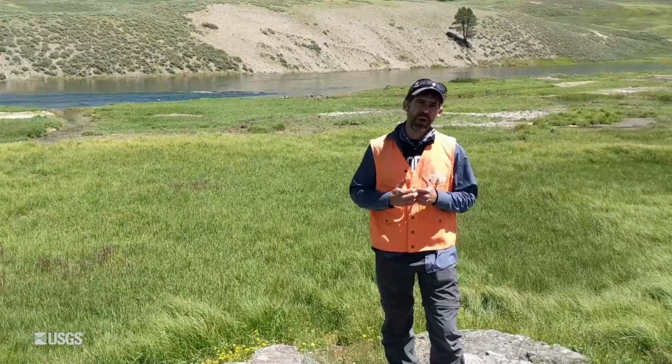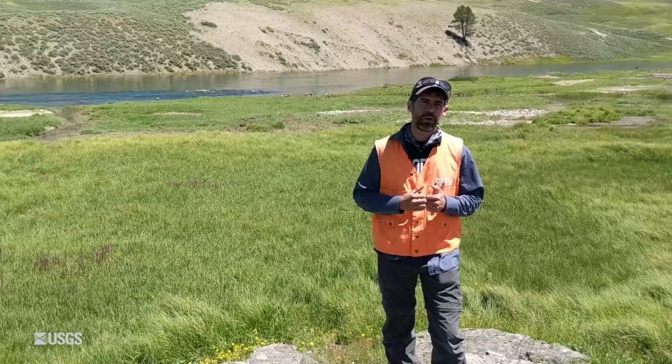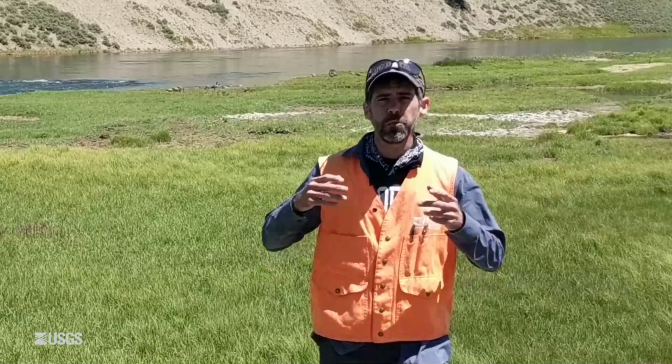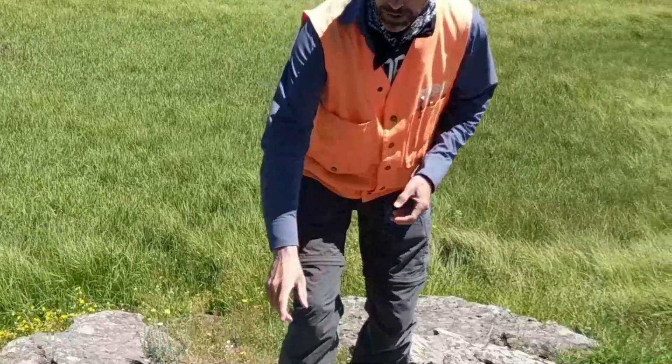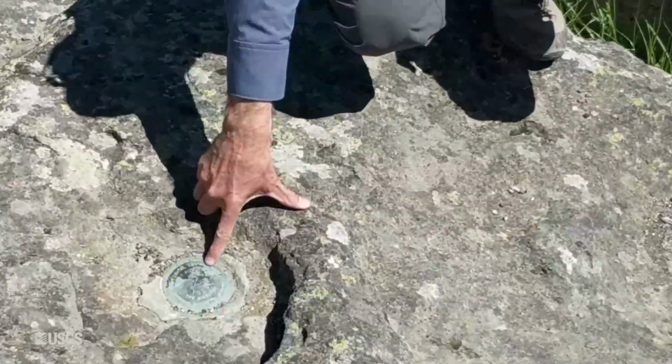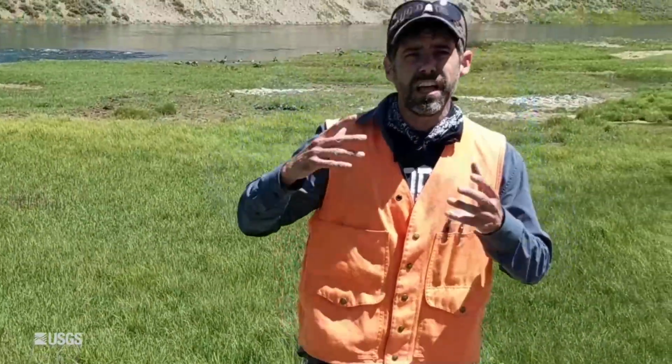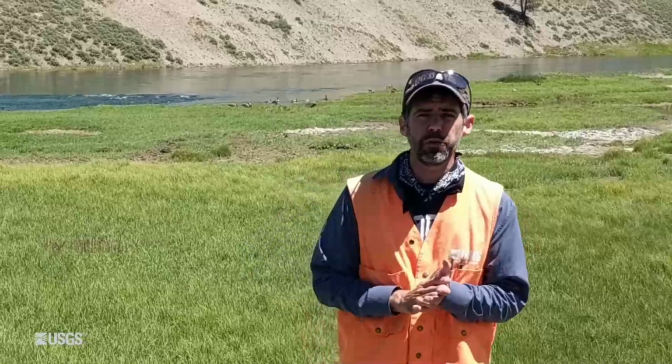And that story starts right here in Hayden Valley in Yellowstone National Park. Now in the 1920s, when the road system was laid out, a number of surveying benchmarks were installed, like this one right here at my feet. A number of these benchmarks came in the 1920s, and they were surveyed to tell the elevation along the road to help surveyors build the road.